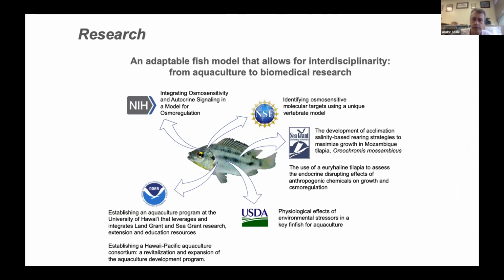One of the reasons we're using the tilapia again as a model is that it's truly interdisciplinary, from aquaculture to biomedical research. I have a couple of collaborations, for example, with NOAA and with Sea Grant, looking at a broader context of establishing an aquaculture program, leveraging Sea Grant and Land Grant.